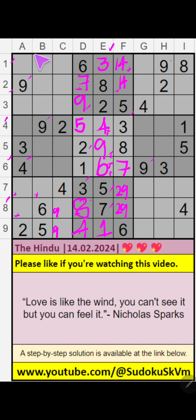7th row, column A, we have 3. So 3 can't come in these cells. The 3 will come in one of these cells. We will confirm later. 8th row, we have 7 and 8. So 7 and 8 can't come in this cell. It will come in one of these cells. We will confirm later. Then in the 7th grid, only one number is remaining: 1. 1 is confirmed here.